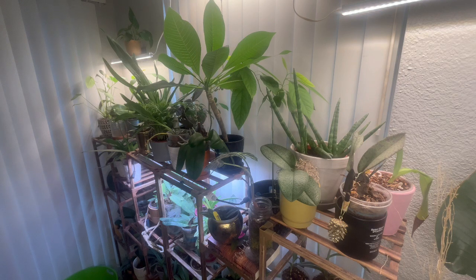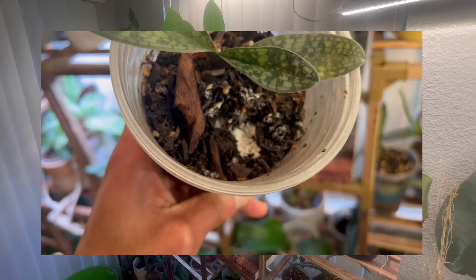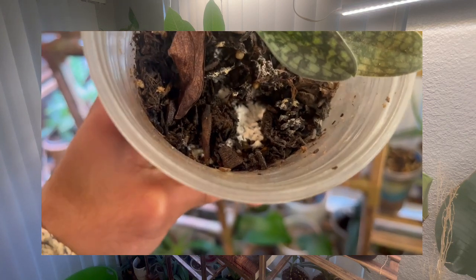Now, back to watering, because we're going on a tangent on the lights here. I still use distilled water purchased from the store, because if I use any type of tap water or drinking water, I end up with a white residue on the top of my pots, something that I will also show you in the walk around because I have some current examples of that.